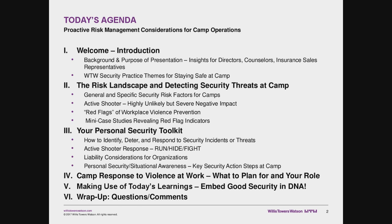Let's keep in mind, again, it's extremely unlikely that gun violence could impact any of your camps. However, the potential of that, though very slight, has an extremely negative impact were it to happen, and therefore it's important to be fully prepared and ready to identify, deter, and respond to such an event. And with that in mind, I'm going to share with you important red flags.